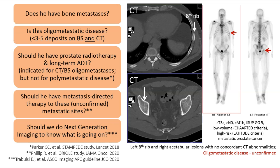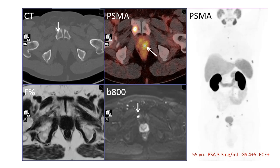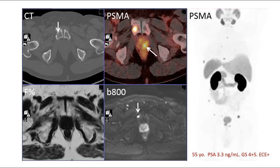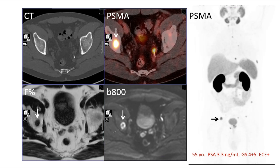Now, a lot of us will be tempted to do next generation imaging, as were we, and we showed that the primary tumor is PSMA avid. And straight away we can see a lesion in the right pubic bone. We can see that the right acetabular lesion was in fact a metastatic deposit, both on the whole body MRI scan as well as on a PSMA PET-CT scan, as was the left rib.